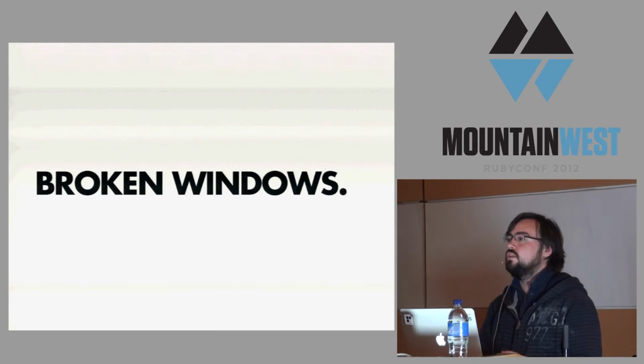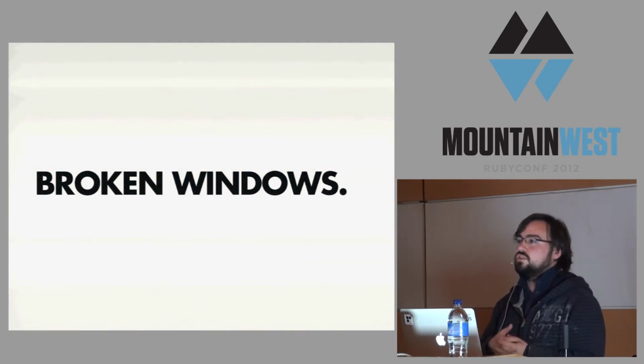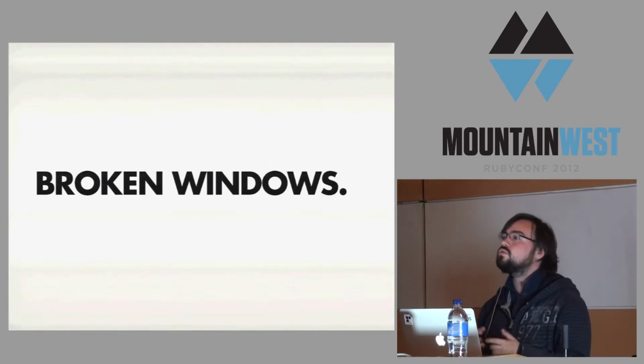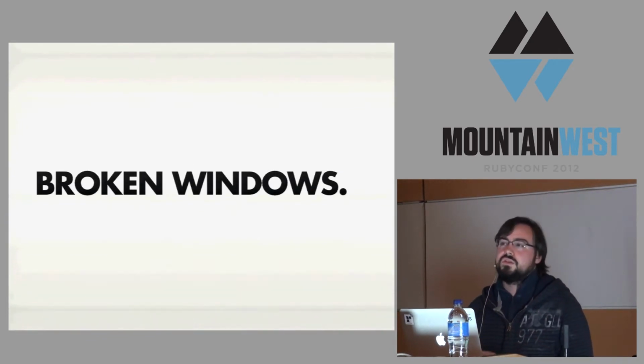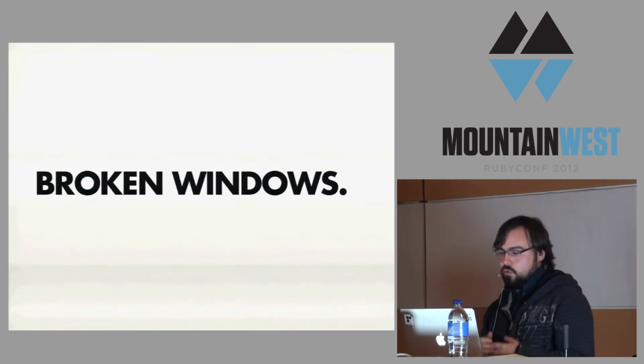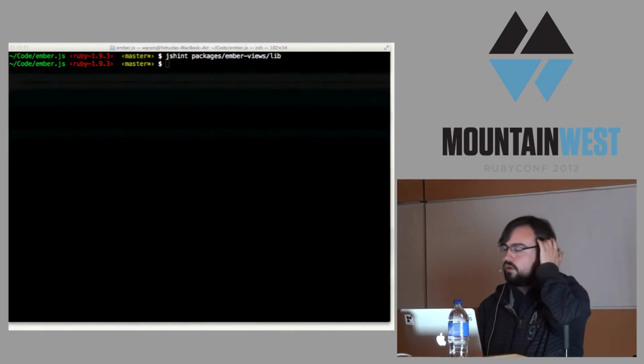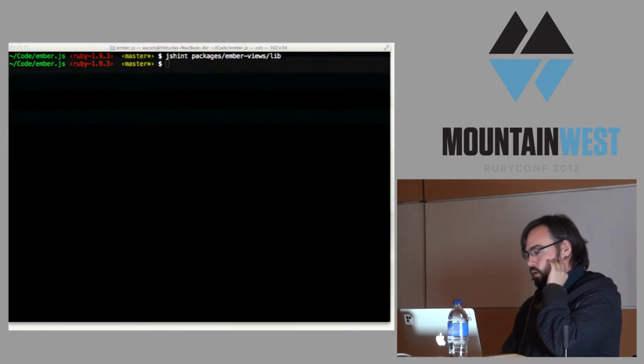So when you're using JSLint, the general broken window theory applies. You want to be making sure that JSLint is actually running all the time. So for us, it's actually pretty easy. Most of us use Vim. Most of us have that plugin. You can run JSHint against an entire project. So here I'm running it against the Ember views directory, and I see there's no errors, right?